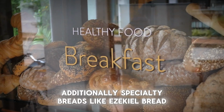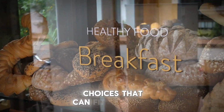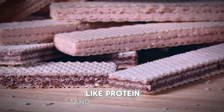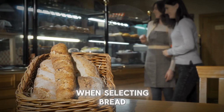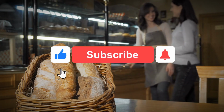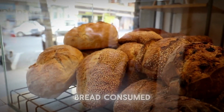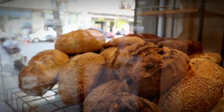Additionally, specialty breads like Ezekiel bread, sourdough, and low-carb options offer alternative choices that can fit well into a diabetes-friendly diet. These breads often have lower glycemic indexes and are rich in nutrients like protein and healthy fats, which are beneficial for managing blood sugar levels. When selecting bread, always check the nutrition labels for fiber content, avoid added sugars, and consider portion sizes to maintain stable blood glucose levels throughout the day. By making informed choices about the types of bread consumed, individuals with diabetes can better manage their condition while enjoying a variety of delicious and nutritious options.